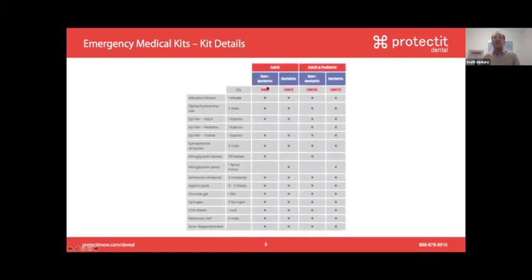We have a handy dandy chart that'll basically, if you just walk through the top of this chart, and by the way, this infographic will tell you exactly what the contents are of each kit. If you follow the kit name down, here's your key over here on the left, the product name, the quantities in the kit, etc.